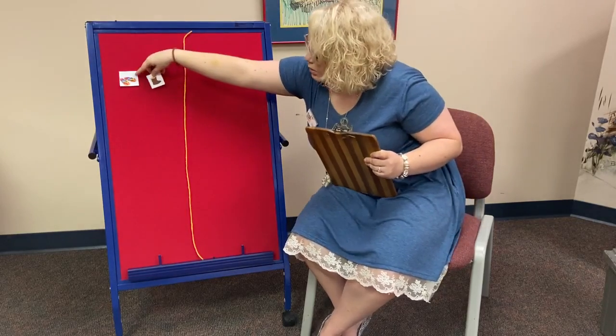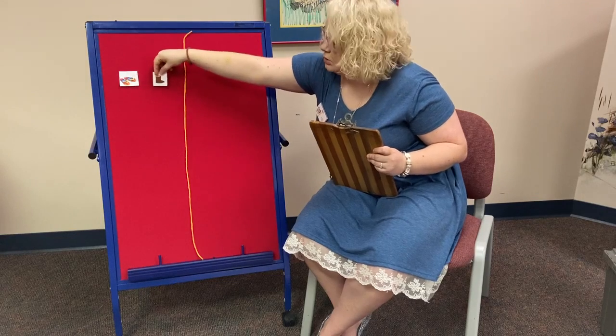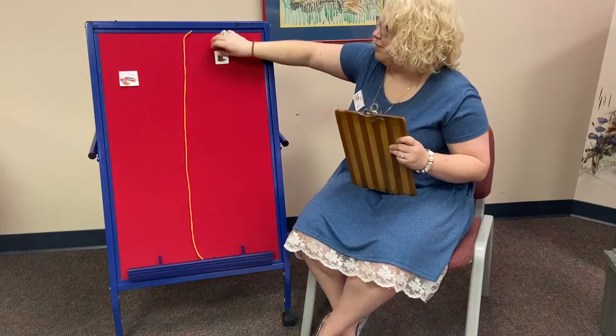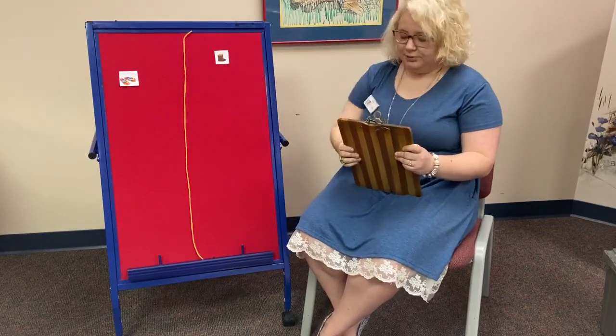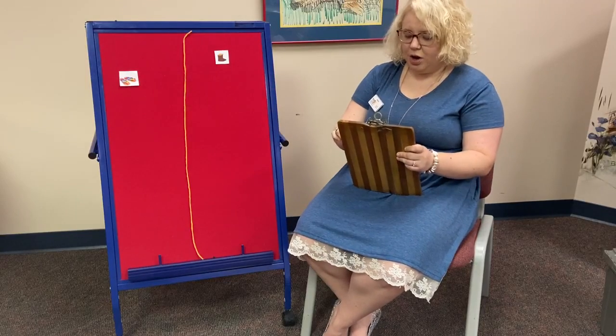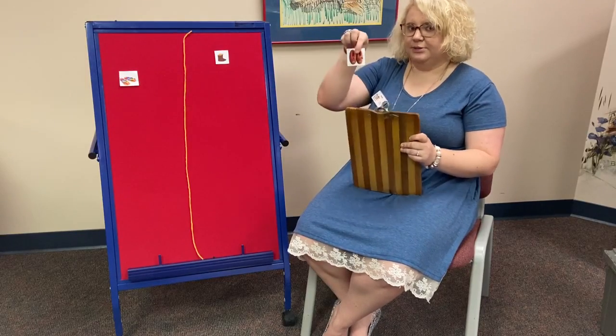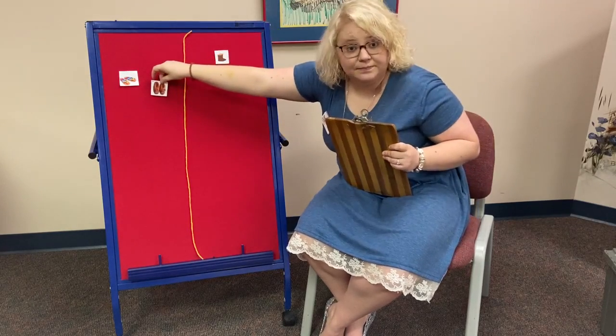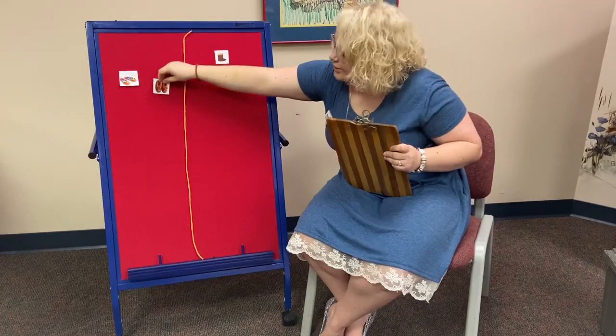Let's compare. These are short. Do they kind of look the same? No, so these are tall. So we'll put them in our tall section. So remember, short shoes, tall shoes. What about our teddy bear slippers? Are they tall or are they short? Short.